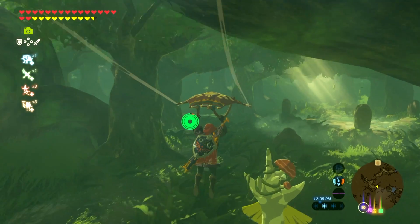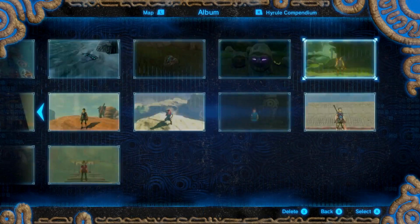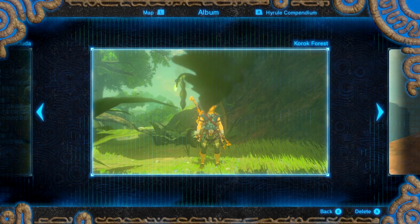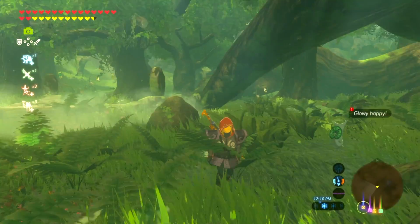I'm gonna say you found it. You sure? Yeah, I mean, it's in here. You basically walked through it. It's that little tunnely area leading up to the Lost Woods. But there's no leaves though. I was trying to figure out a leaf.